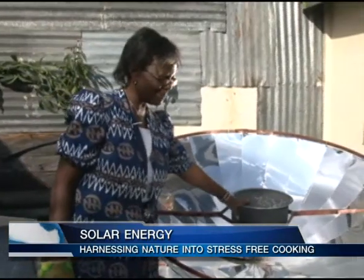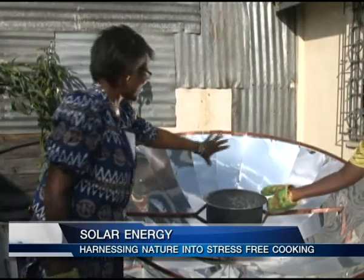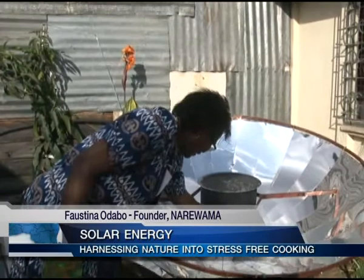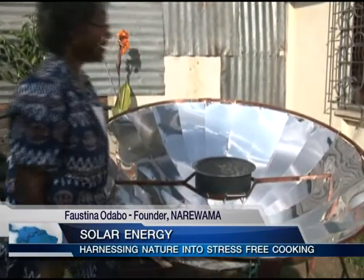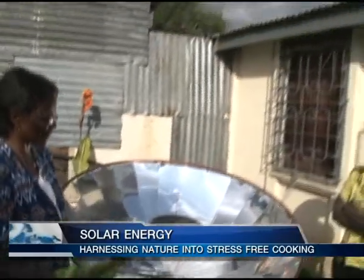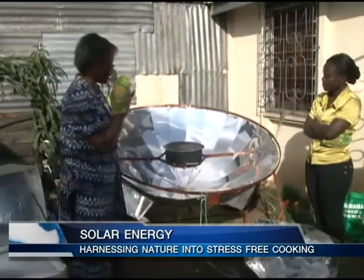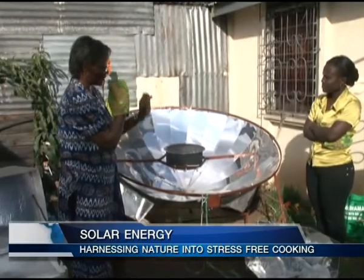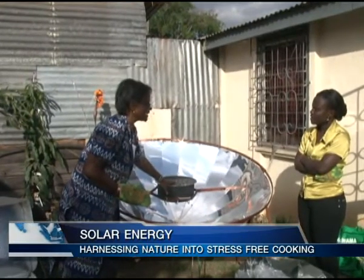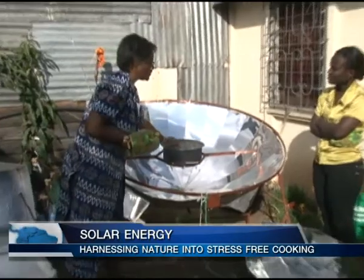This is a parabolic. Parabolic means a concentrated solar cooker. It concentrates all the rays of the sun onto the center or the middle of the cooker. It works like the way you would use a magnifying glass to strike a fire. You focus at one focal point, and that is where all the rays are converging. And that is where we have put the black pot. And the black pot absorbs, and that turns into the heat that cooks.